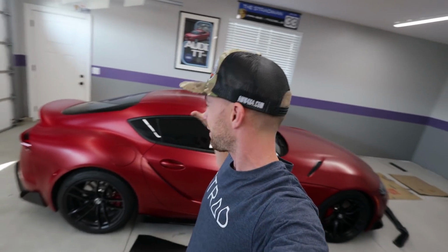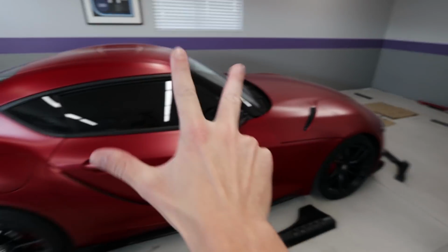So SEMA just contacted me last Friday. I think the Supra is gonna be on display at SEMA, as well as the Aventador and the Gladiator. So I might have 3 cars on display at SEMA. And it sounds like the Supra might be front and center, like in the entrance of the Grand Hall, which would be so sick.